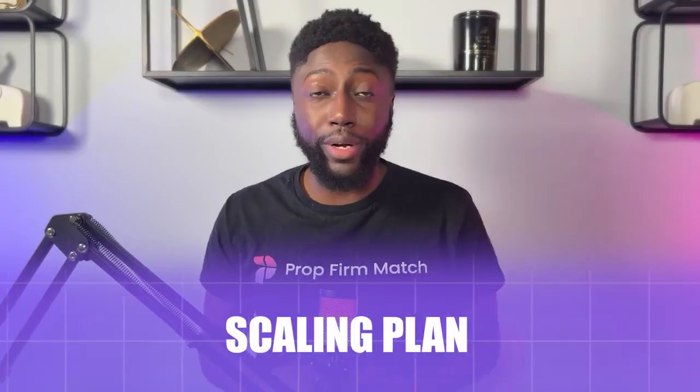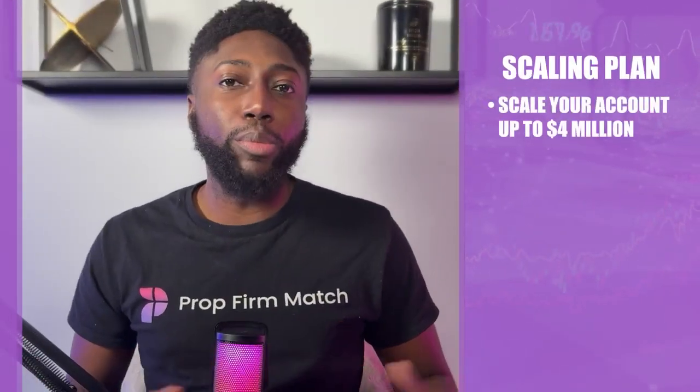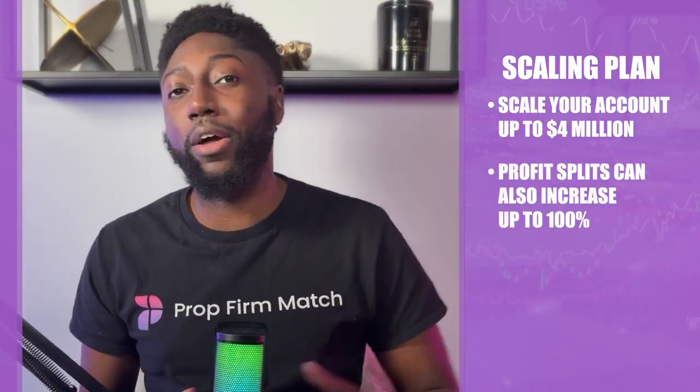Now, before we go and look at what the traders at Prop Firm Match are saying about the 5ers, I think it's also worth pointing out that the 5ers is one of those prop firms that have a good scaling plan for consistently profitable traders. For example, if you're consistently profitable, depending on the program that you selected, you can scale your account up all the way up to $4 million. And your profit splits can also increase all the way up to 100%, again, depending on the program that you selected. So with that being said, let's now go over to the review section and take a look at what some of our traders are saying about the 5ers.